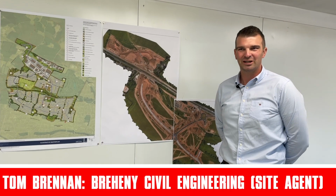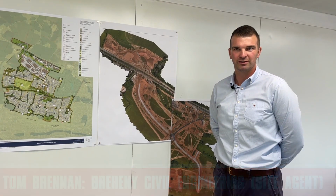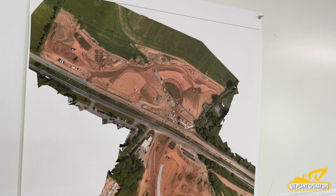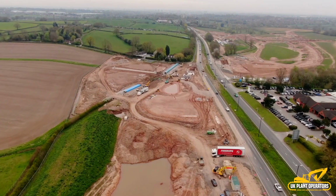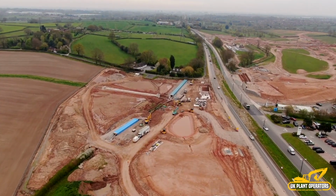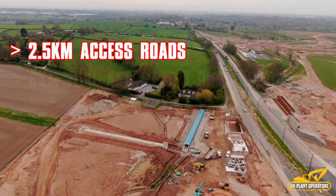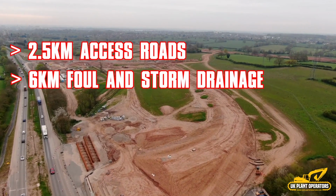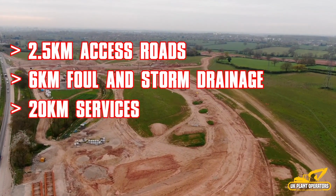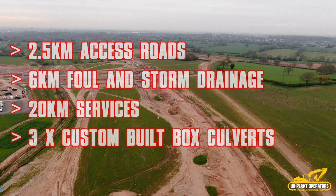Tom Brennan, I'm site agent for Breheny Civil Engineering. We're currently at the A45 Eastern Green project in Coventry. So as shown behind us, we've got a grade separated junction with the A45. So two accesses on the eastbound and the westbound carriageways. An overbridge, there's about 2.5 kilometres of access roads, about 6 kilometres of foul and storm drainage, 20 kilometres of services, 3 custom built box culverts, and it's freeing up development for housing infrastructure.